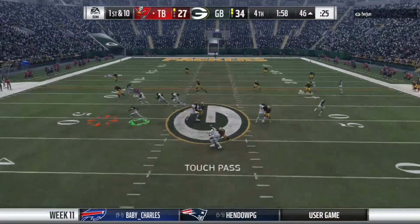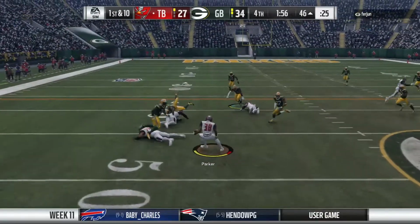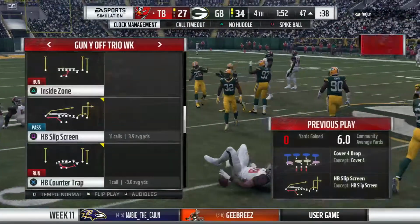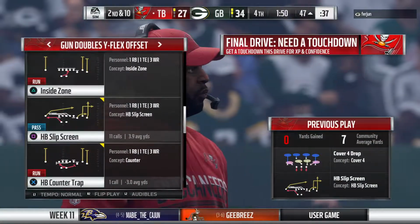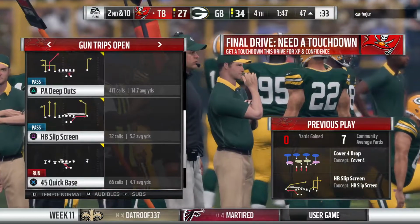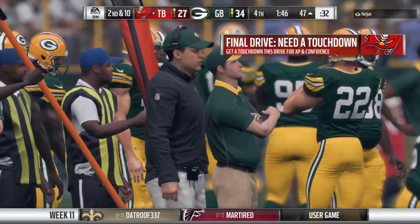A first down throw for Winston. Now they go screen. It's complete. No gain on the screen there. It's 2nd down. So nothing there on the screen that time. That means all that great acting they tried on offense went for naught, didn't it?